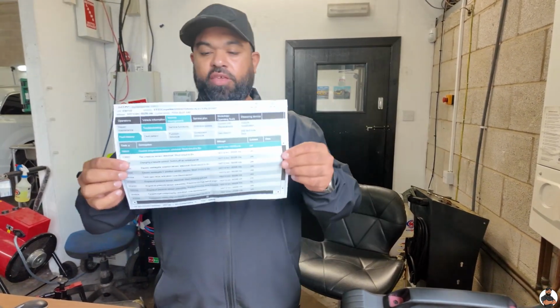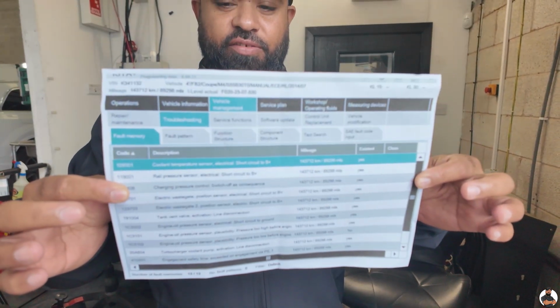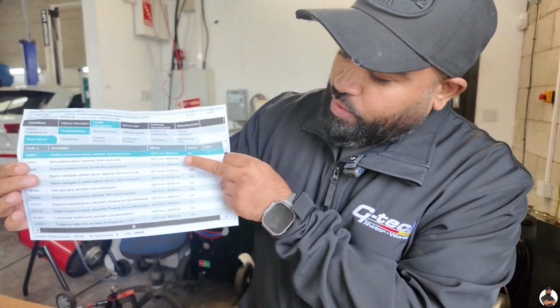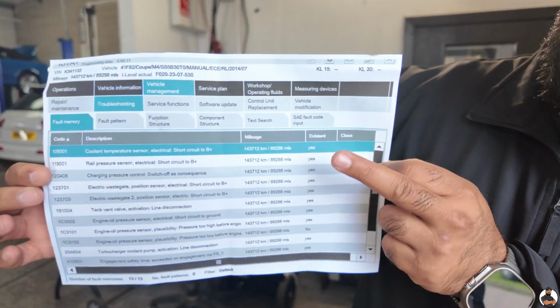Now we use the BMW ISTA system here, and if you see here, these are the faults that I have with this BMW M4. Rail pressure sensor faults, charging pressure sensor faults, electronic wastegate faults. These are all linked. Now the big giveaway sign is the mileage here and obviously the kilometers. This has happened at the same time.